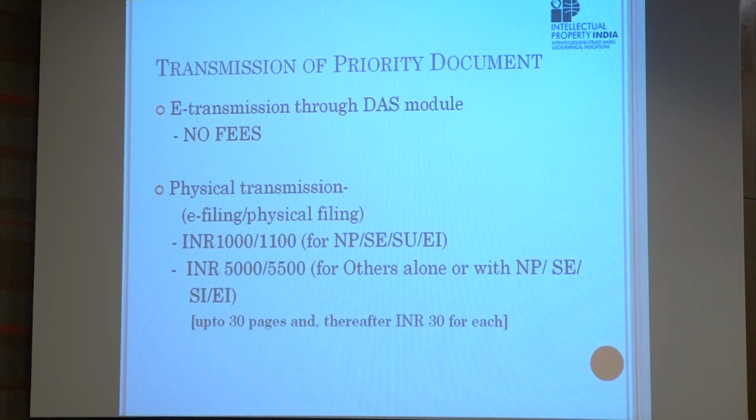Once you make this request, we will send your certified copy to IB, and you will get a DAS code. It's just like an OTP, and that OTP needs to be communicated to the IB. Once you communicate your DAS code to IB, they will retrieve that document from the database. So it's a free service that ROIN is right now providing. There is no fees. You have to simply file a request that you want to transmit your priority document through the DAS module.